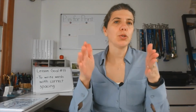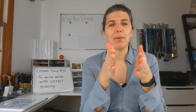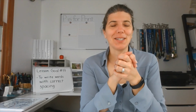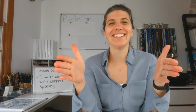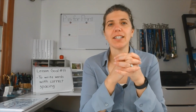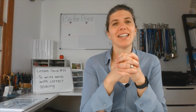So remember, you don't want too much, and you don't want too little. You just want the right amount. Kind of like Goldilocks with the 3 bears. Which bed was the most comfortable? The same thing with our spacing. We've got to make sure we have the most comfortable spacing for our sentences. So continue practicing, and remember, it's all about progress and not perfection.